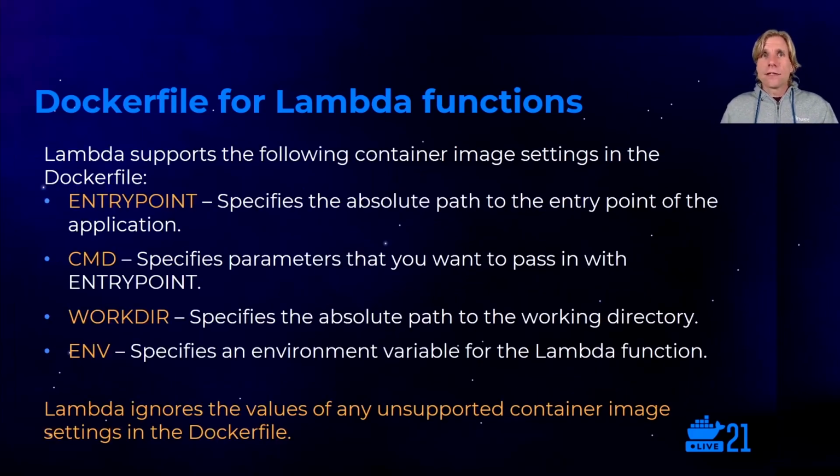You can specify the container image settings in the Dockerfile when you build your image, and Lambda supports the following settings: ENTRYPOINT, CMD, WORKDIR, and ENV. You can actually also override these configurations using the Lambda console or Lambda API. So you could maybe deploy multiple functions using the same container image, but with different runtime configurations. Lambda does ignore the values of any other container image settings in the Dockerfile that aren't supported.